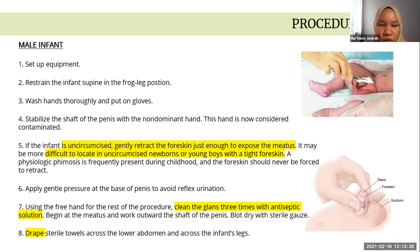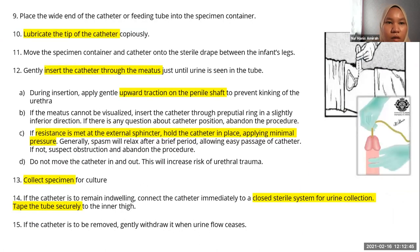Using the antiseptic solution, begin from the center, from the meatus, and move outwards, and then blow dry with sterile gauze. Then drape the site with the sterile towel across the abdomen and across the infant's legs, and then place the wide end of the catheter.